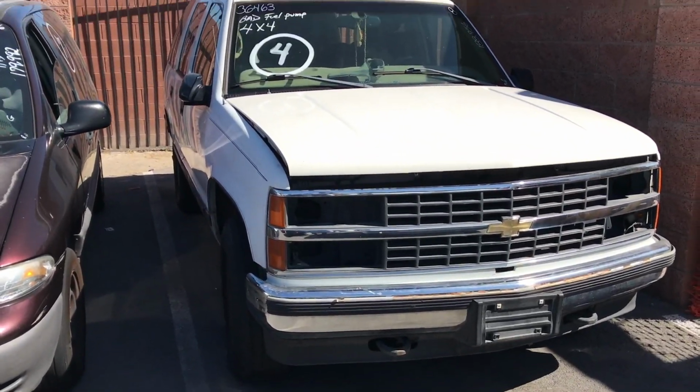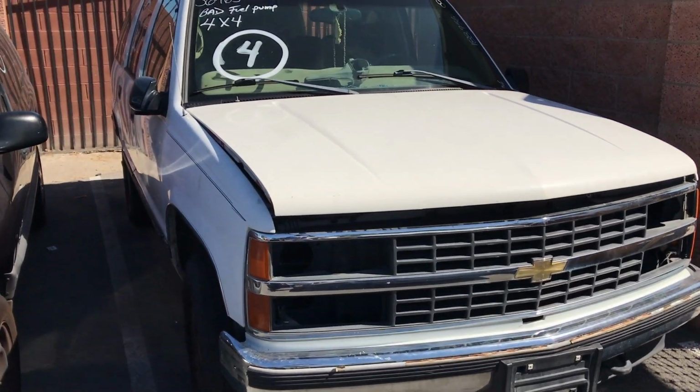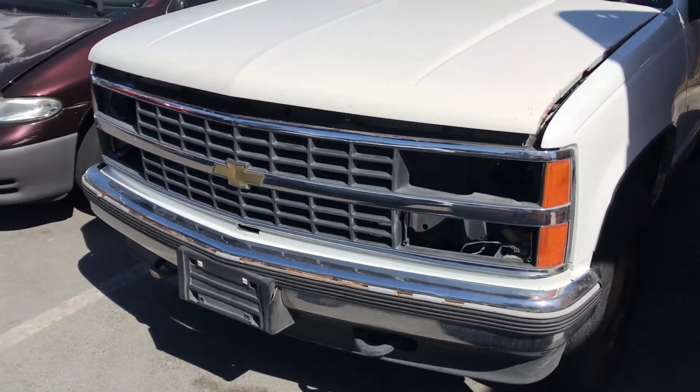Alrighty, we got a 1999 Chevy Tahoe. This one has 188,000 miles as well. It's a 4x4. This one has a bad fuel pump. You're gonna need headlights. The headlights on this thing are gone. You're gonna need tires, because the tires on this thing are whooped. I'm sure if you take that down the road, they'll probably like split open.